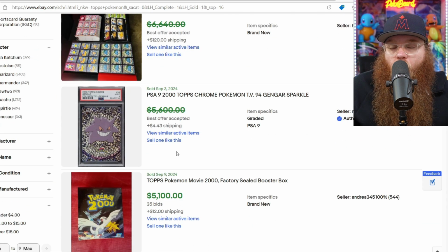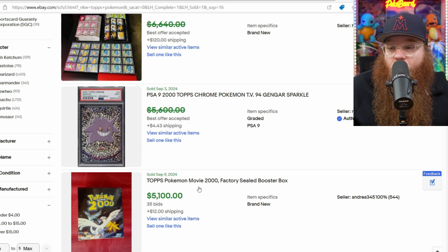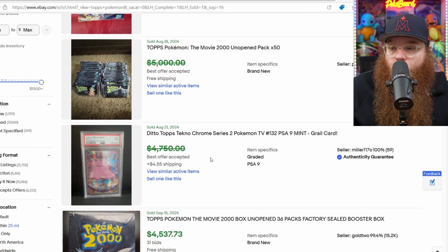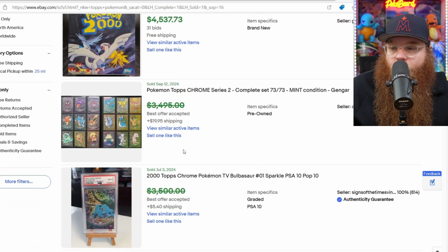So again, there are versions and some cards that are worth a ton, but I just don't think too many people are going to want to collect these over the original Wizards of the Coast. That's why these cards never get the love, but I do think they deserve a lot more love. I mean, the Gengar for 5,600 or best offer, another sealed movie for 5,100. We got the Ditto in a PSA 9 Techno, 4,750 or best offer.